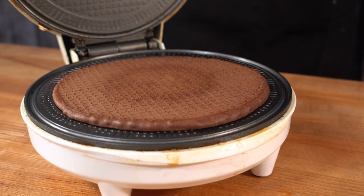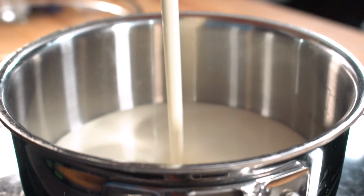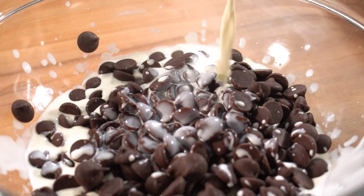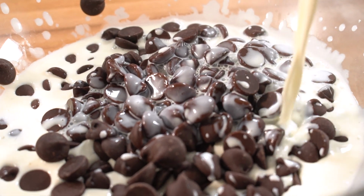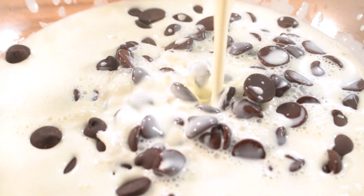Now I'm gonna make the chocolate sauce, AKA the chocolate ganache, and it's super simple. I'm gonna heat up some heavy cream and then pour it over some dark chocolate chips. Now I'm not gonna disturb it, I'm just gonna let the chocolate chips get hot and soft, then at the optimum time, I'll mix it all together to create a luxurious chocolate ganache.